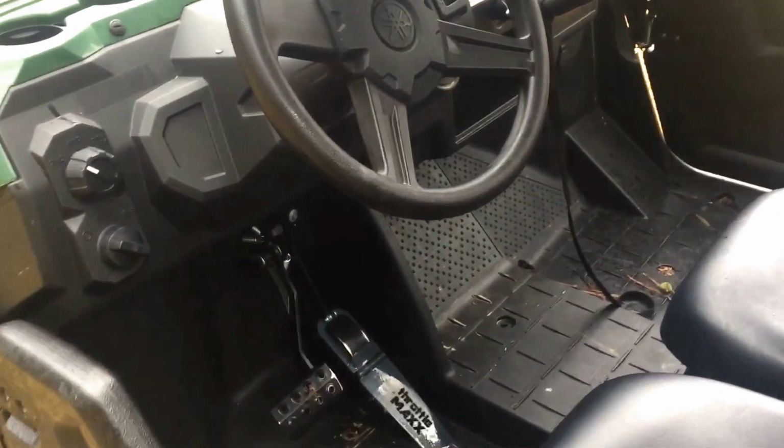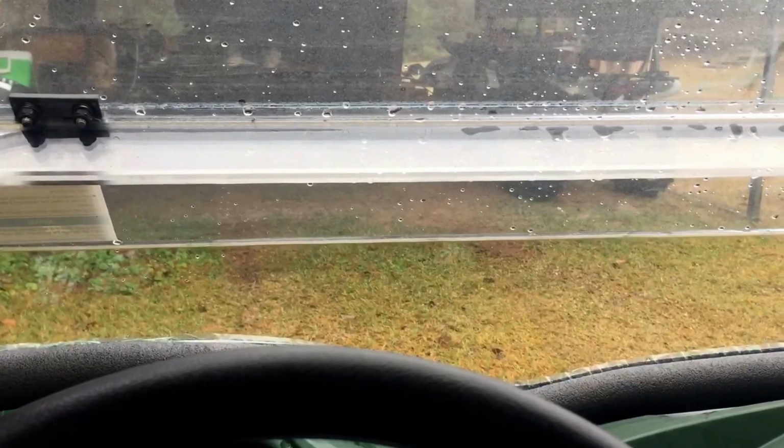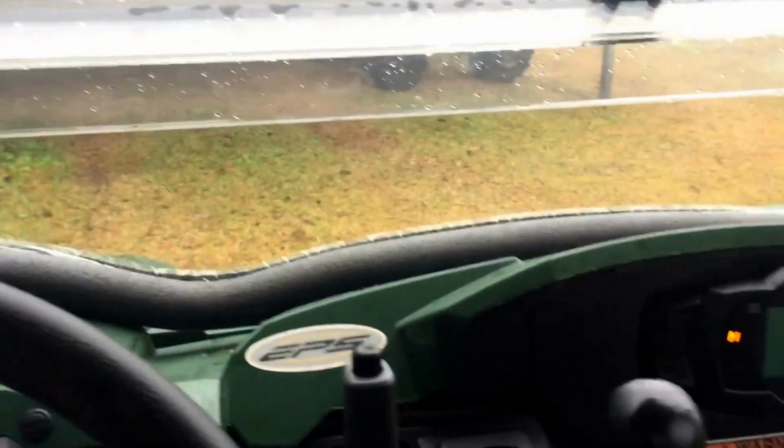Real nice and easy. So, pretty nasty day here in Mississippi, but I'm gonna crank it up and show you how nice it is. Normally when I hit the gas, I'd be bouncing around and going up and down, jerking myself to death, but now, put your foot on the gas.